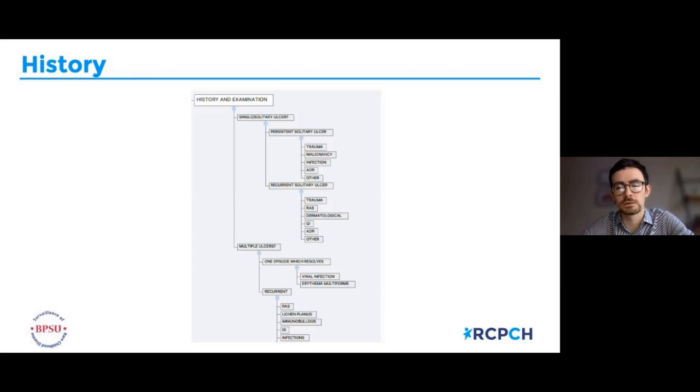I want to start by highlighting that there are numerous causes of oral ulceration, and that in fact Behcet's disease is a rather uncommon one. This mind map provides a broad overview of the causes of oral ulceration. One of the simplest points from a history is whether a patient is experiencing a single ulcer or multiple ulcers, and whether these are persistent, recurrent, or of a single episode.